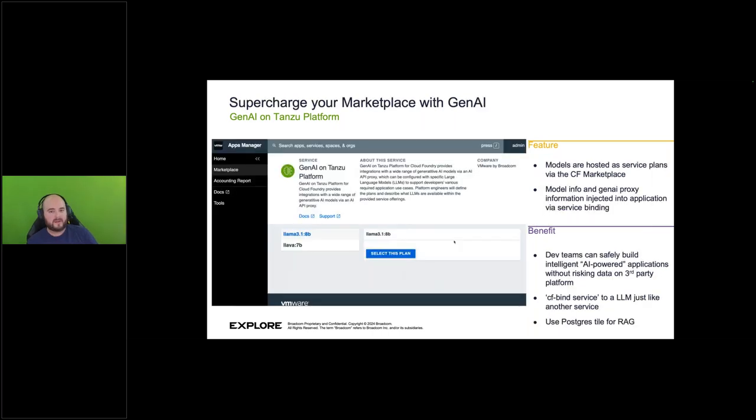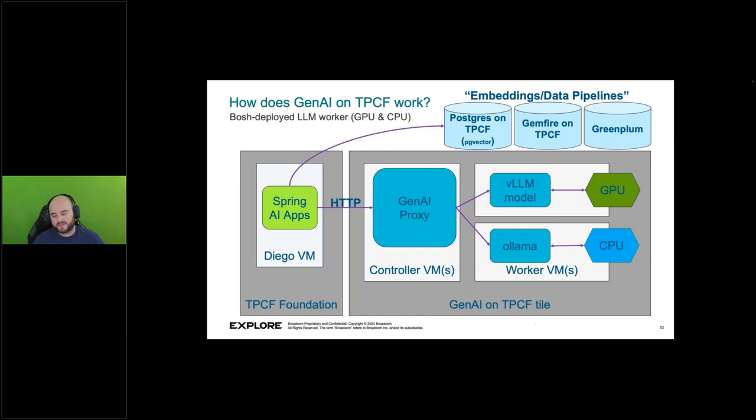Additionally, we supercharge the marketplace with generative AI, so we'll see that here too. It's really about getting developers safe and easy access to these models, where you can just easily consume them and bind them to your applications just like we do any other service. What does this really look like behind the scenes, or under the covers, so to speak?